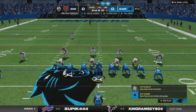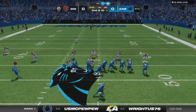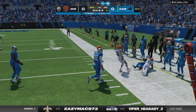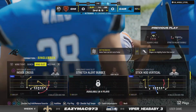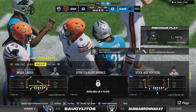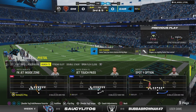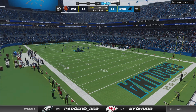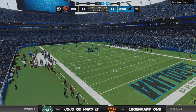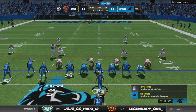Second and 10. And they'll give him another shot here on the ground. And he's got this down a yard or two shy of a 40 before he's out of bounds. 5 yards. Now it's 3rd and 5. A quick burst there, and he nicely bit off a pretty decent gain. Okay, they'll need 5 on this play to move the sticks.